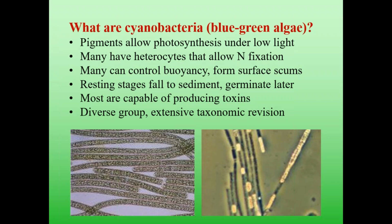The blue-greens, not all of them, but the ones that have the heterocytes can get away without it and use the raw nitrogen gas. Many of them control their buoyancy. That is a huge factor. They can create gas vacuoles, and here it's Planktothrix on the left. All those little white dots are gas pockets in the cells, and those will allow them to float, and by controlling the number and size of those gas pockets, they can actually control their buoyancy. It's pretty sophisticated. They're not terribly good at it, and they wind up forming surface scums and getting fried in the sunlight a lot of the time, but they can do it.